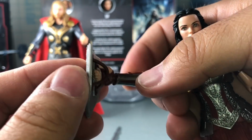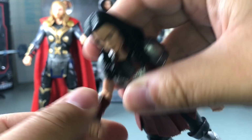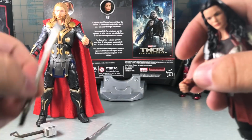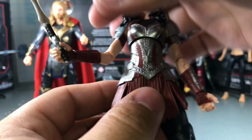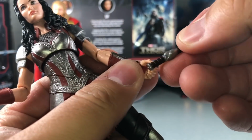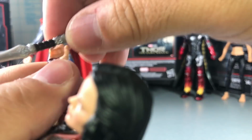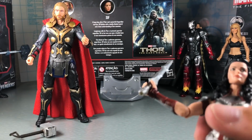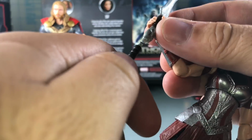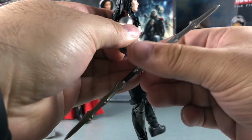So her shield, you can wrap it around, you can kind of put her hand through it. It's going to get kind of hard. She can hold it, or you can drop it like I just did. Her sword, you can fit in either hand nicely. Here for the double blade, you just kind of have to work it into her hand, between her fingers, and she can hold that double-bladed sword.